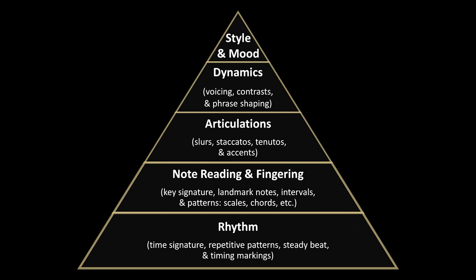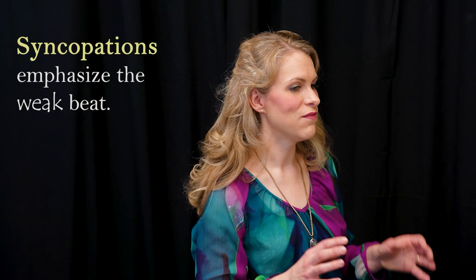We're going to start with the bottom element, which is the most important to any piece of music, especially jazz, which is rhythm. So one of the essential elements that just makes this uniquely sound jazzy is its rhythm. So we'll talk about the swung eighth notes today and those syncopations. So let me explain syncopations before I teach you how to count them. Syncopations is emphasizing the weak beat.